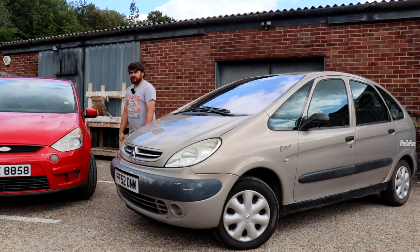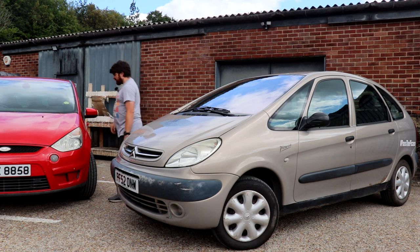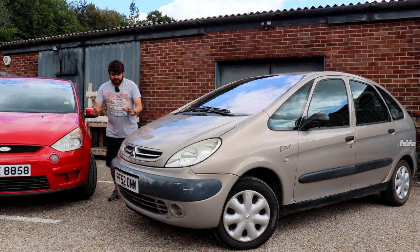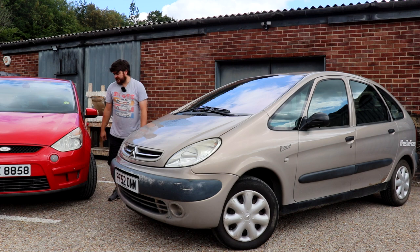a YouTuber bloke who came down here, took him for a drive, and found him caressing the wiper, which was when we decided the test would end. But in real life, this car actually replaced our Picasso. Our Picasso is now past tense, sadly. It no longer exists. But the S-Max very much does. So I thought, why not put them head to head? Why not have a test between them?